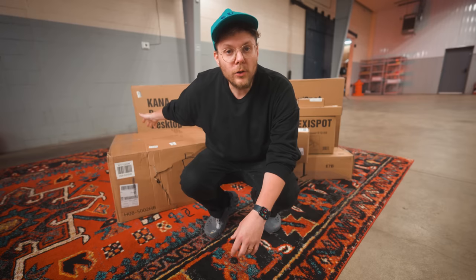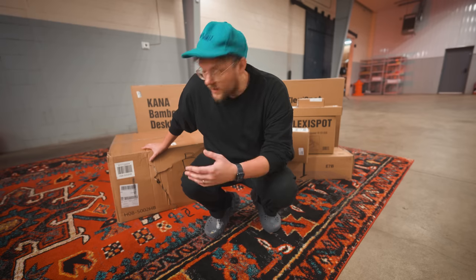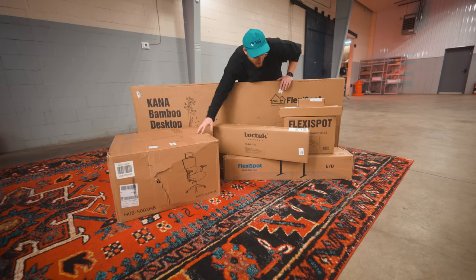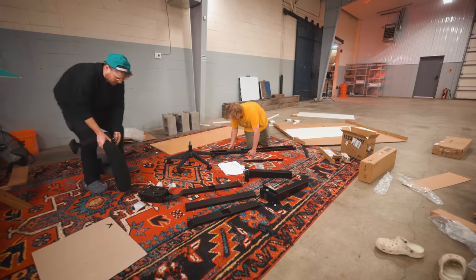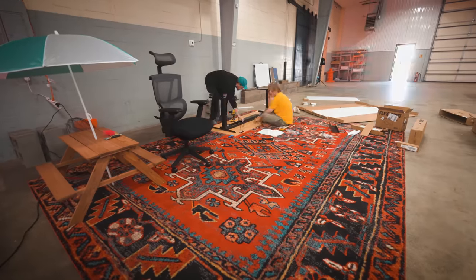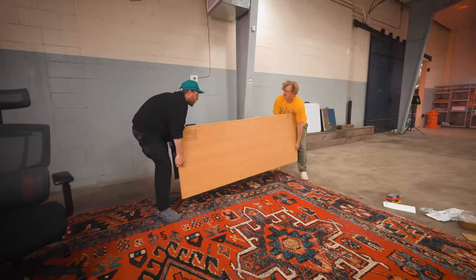But the fine folks over at FlexiSpot saw I was doing a YouTube studio build out and said, hey, 1000, we want to swag you out. So they sent me a desk, a chair, some other cool accessories. So let's build this stuff. Yeah! While Nick started putting together the desk, I got to work on the ergonomic chair. Everything was pretty straightforward to put together and the directions were super clear.